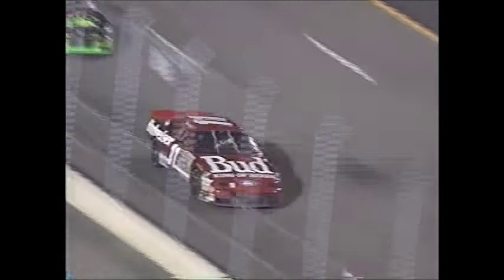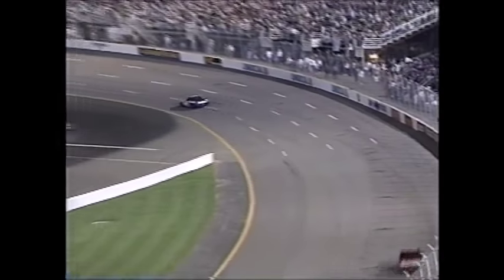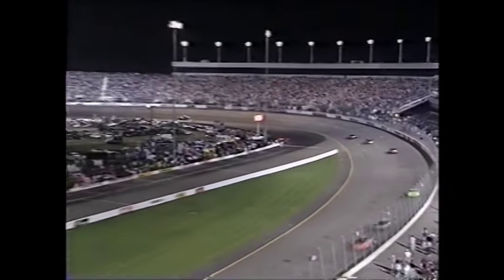So, at lap 160, Bill Elliott looks like the Elliott of old back in the mid-80s as he closes on Mark Martin.